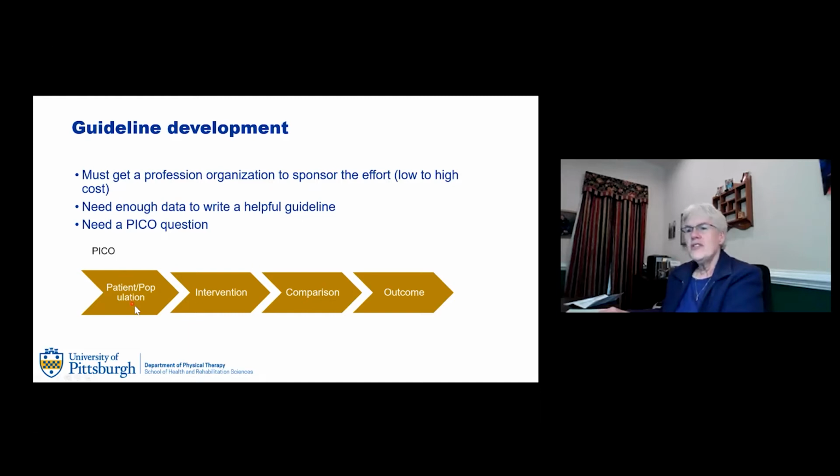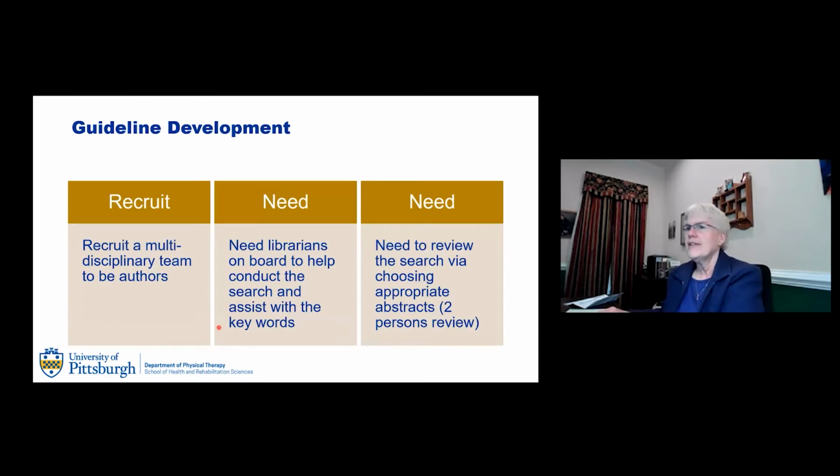And the PICO question includes the patient population, the intervention, the comparison, and the outcome. So those are all critical elements in terms of writing a good PICO question to answer, and it has to be very specific and precise so that you can actually answer the question for the people who read the guideline.